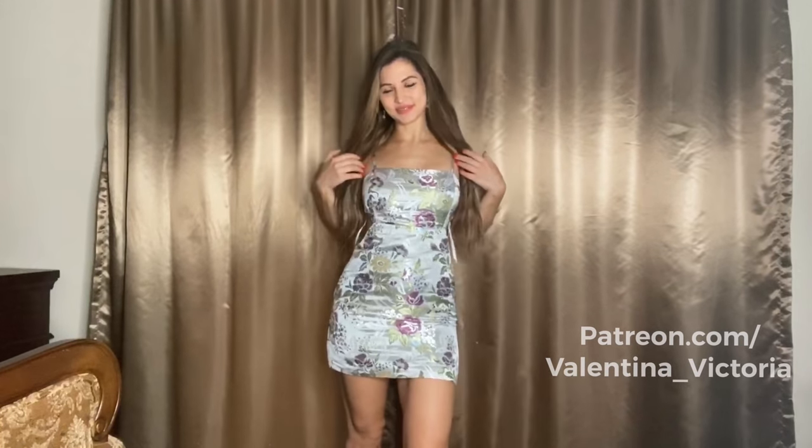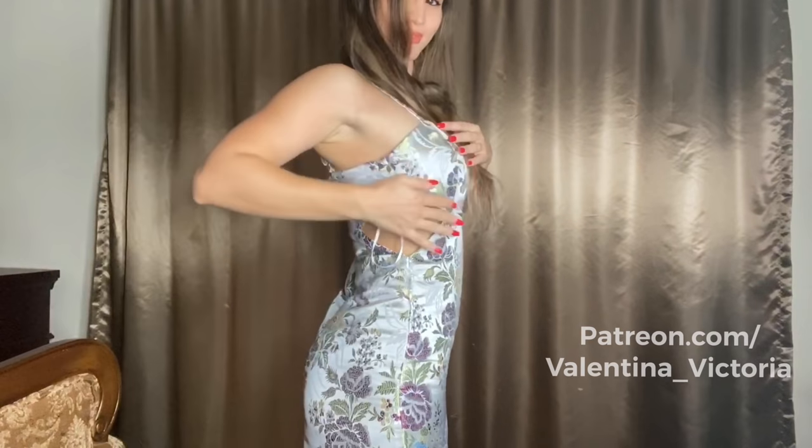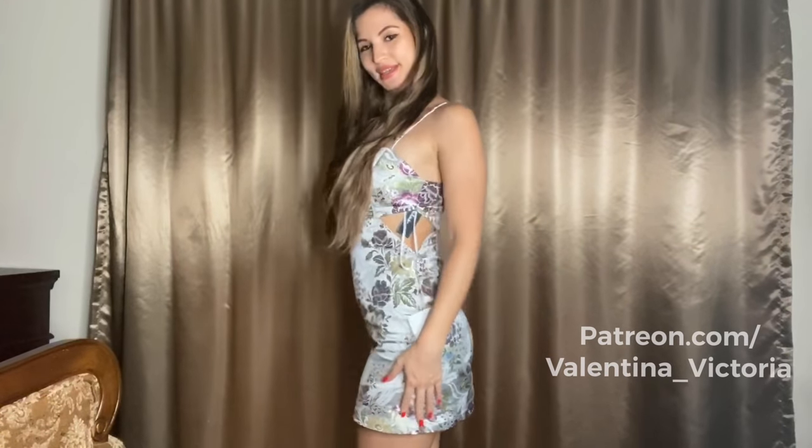Okay guys, so here's the first dress that I was showing you. I think it looks very pretty, really cute. It's perfect for summer, even though it is fall. I realized that, but I really like the design of it. I think it's really, really pretty and cute. You can wear it during the day, you can wear it for brunch, you can wear it at night. It's very versatile.